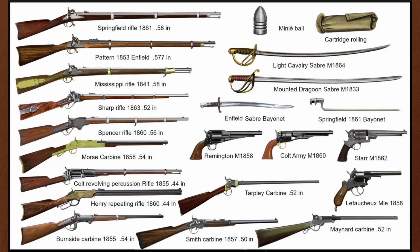In addition to standard muzzle-loading rifle muskets, a few Civil War infantrymen carried breech-loading guns like the Sharps, or repeating rifles like the Spencer and the Henry. Breech-loading weapons were easier and faster to reload than muzzle-loading rifles were.